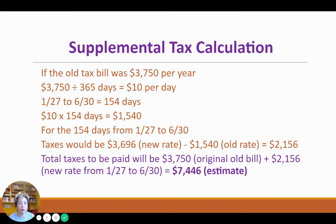So the total taxes to be paid would be the original old bill of $3,750 plus the new rate from January 27 of $2,156. So the total would be $7,446 as an estimate. And the reason I say estimate is because the percentage of 1.25 that I use could be a little more or a little less from what the auditor would use. This example is given so that you have an idea on how the new taxes are going to be prorated and paid by the buyer.